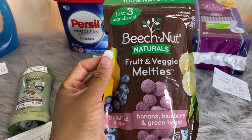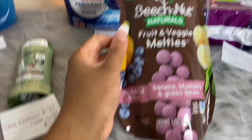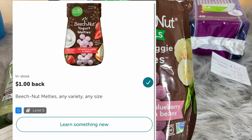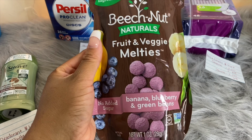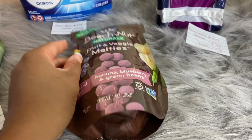Right here with the Beech-Nut Naturals Fruit and Veggie Melties. These are priced at $2.36 at my store, while Ibotta has a rebate back for $1. So $2.36 minus the $1 rebate brought my total down to just $1.36 for this bag of Beech-Nut. And this is the 1 ounce.